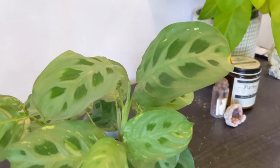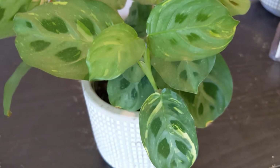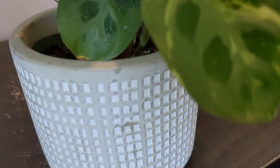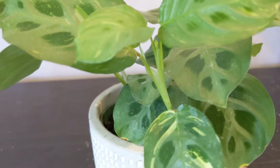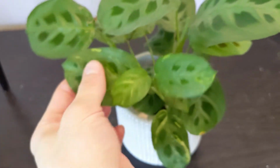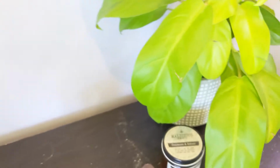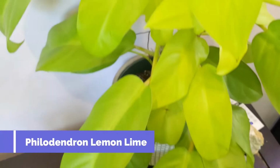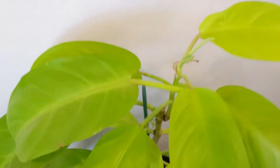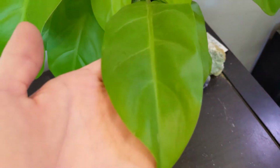Got new growth coming in, see? This one right here is the newest leaf. And I think that one has new growth. Oh, there is a new leaf on there. And it seems to be that this stalk right here is the only one that's coming out variegated. Like this chunk. And then right over here is my philodendron lemon lime. It just got a fresh repot and now it is happy as can be. Definitely going to need a drink soon.